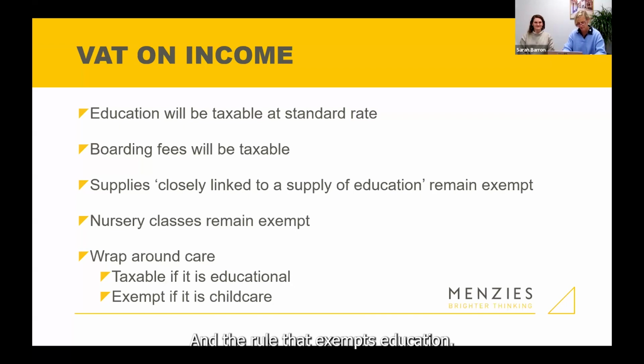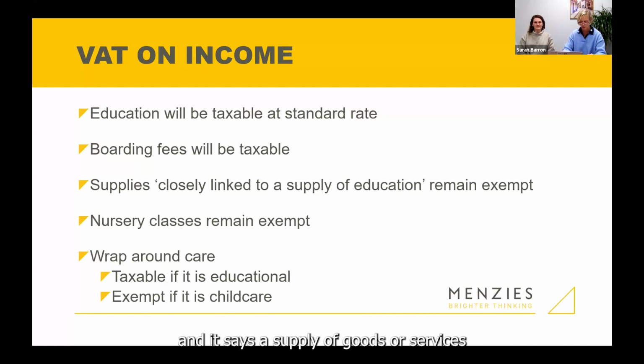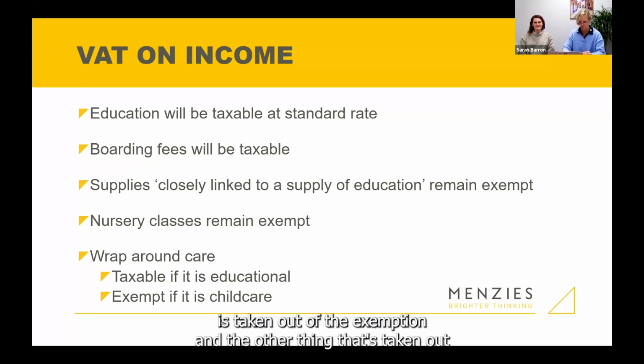And the rule that exempts education says that education by an eligible body is exempt from VAT, and that a supply of goods or services closely linked to a supply of education is exempt from VAT. But the new rule has brought in this overarching exception, and the words of that exception don't quite take everything that you do out. That exception says a supply of education by a private school, other than nursery classes, is taken out of the exemption.